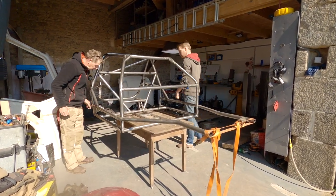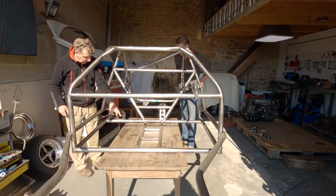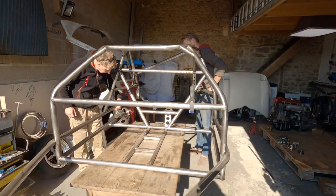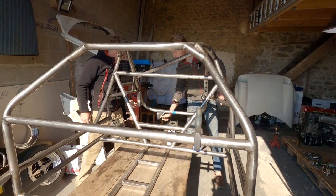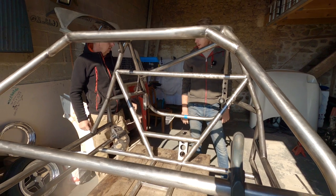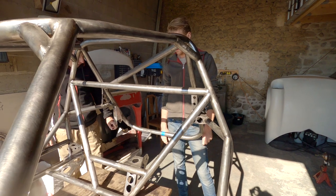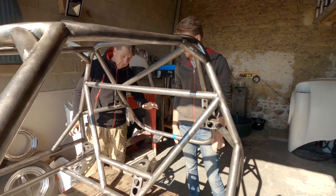So now we can see, everything's much easier to get at. We can flip it over, we can do what we want now. So all this side needs welding. And this temporary gusset here needs remaking completely. That was just put in last week for a placeholder, because you couldn't get in, could you? No. So it's there for a bit of stability while we worked everything out.